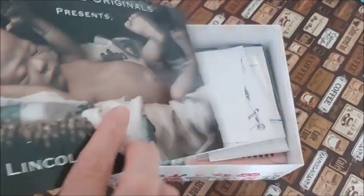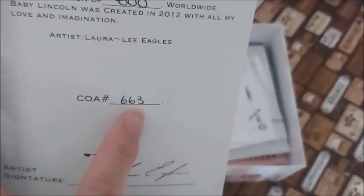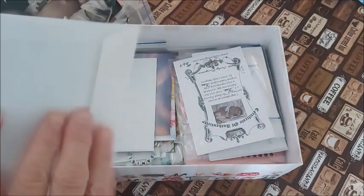C.O.A. Cyan's C.O.A. Oh, thank goodness. Thank goodness it wasn't another 3 digits more. I'd be like, freaking out. What's this?